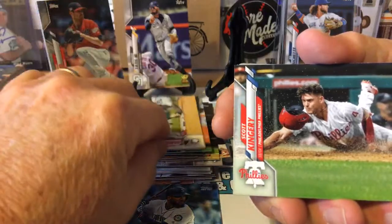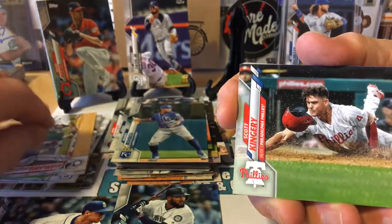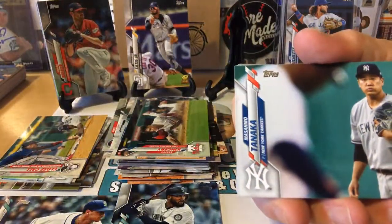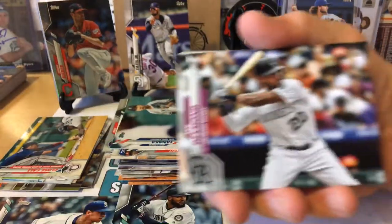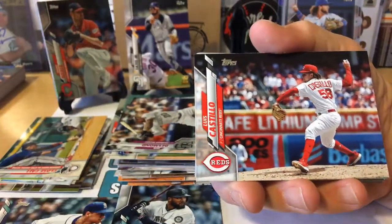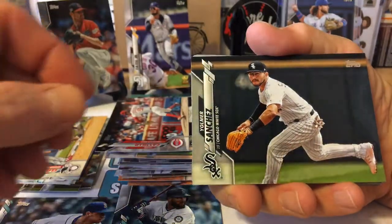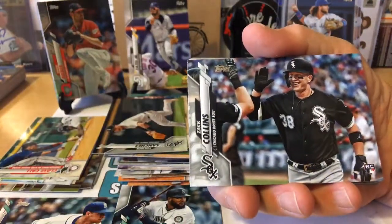All right, Scott Kingery. Oh, that's right. It is. That's an All-Star card, American League. Scott Kingery with the Philadelphia Phillies. Masahiro Tanaka with the New York Yankees. Oh, sorry about that. All right. Ian Desmond with the Colorado Rockies. Luis Castillo with the Cincinnati Reds. Yolmer Sanchez with the Chicago White Sox. Zach Collins with the Chicago White Sox rookie card.